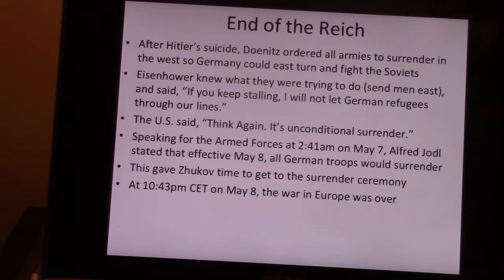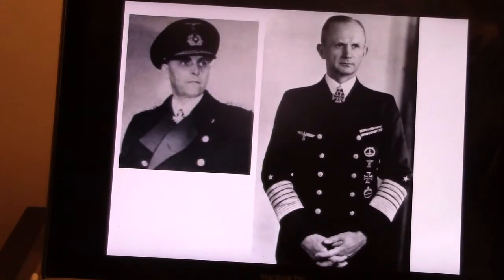So at 2:41 a.m. on May the 7th, General Alfred Jodl will state that effective on May 8th, all German troops fighting any army anywhere will surrender. This will give time for Yorgi Zhukov to fly and get to the surrender ceremony. And at 10:43 p.m., the war in Europe was over.